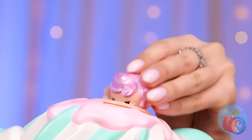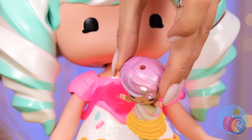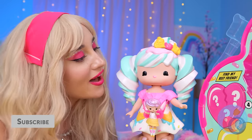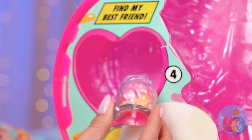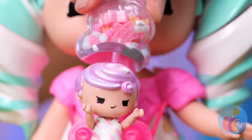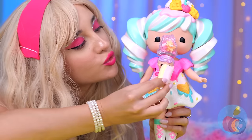And look, she's brought company. It's like her own little mini-me. And that's not all. Look inside the heart for another new surprise. Oh, what a sweet little group.